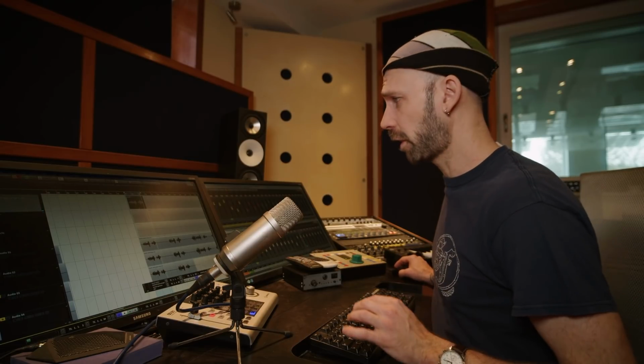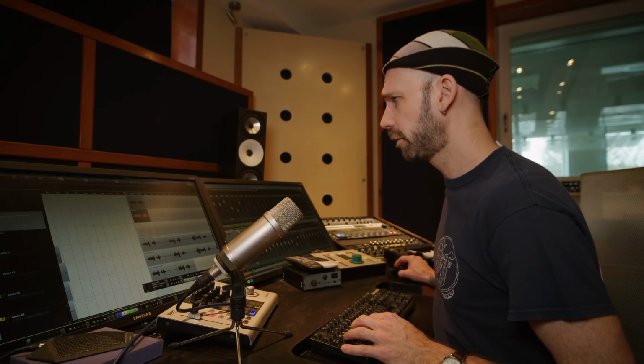So now it's darker than the R&T. And this is the Mikrotech Gefell.